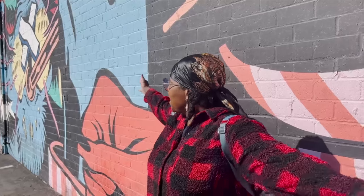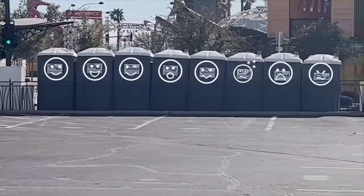You can get lost in a lot of excitement down here in Fremont Street, checking out all of these murals. Now, a lot of these murals, I think, were done during like the Life is Beautiful Festival. They kind of have them painted in different areas. Some last longer than others, but these are amazing, and they're everywhere. And also a lot of porta potties.